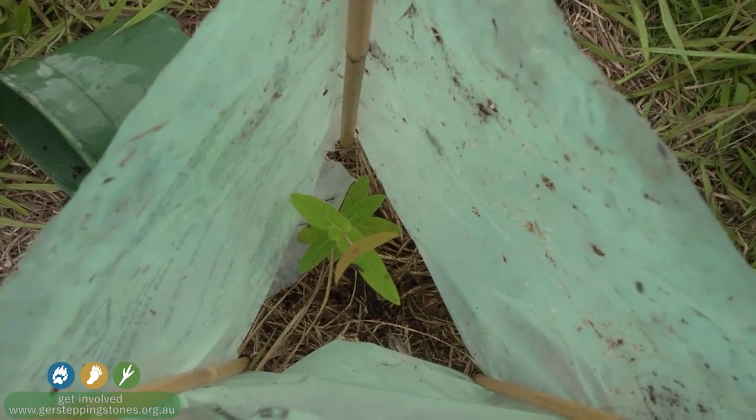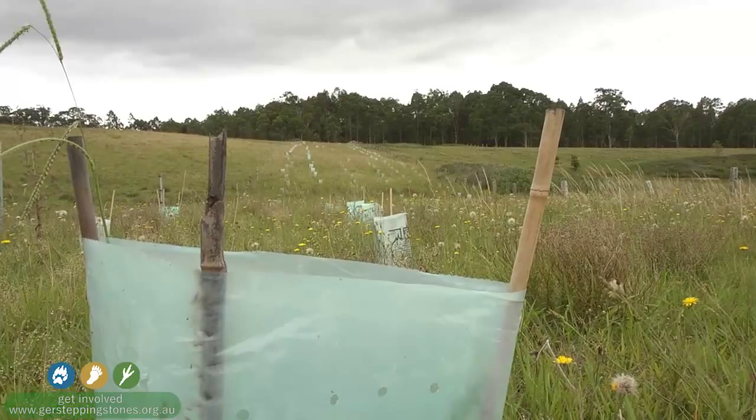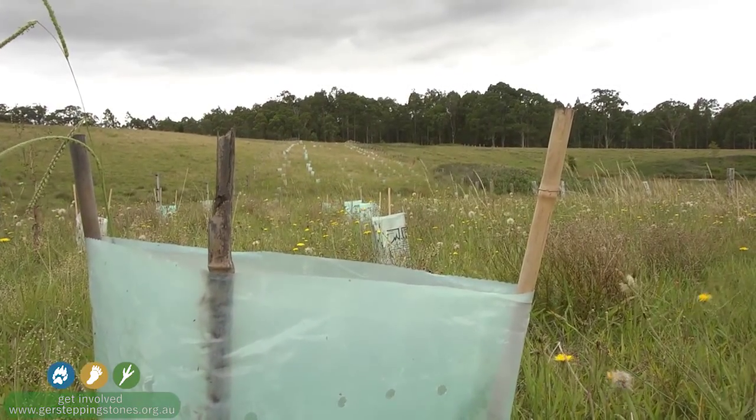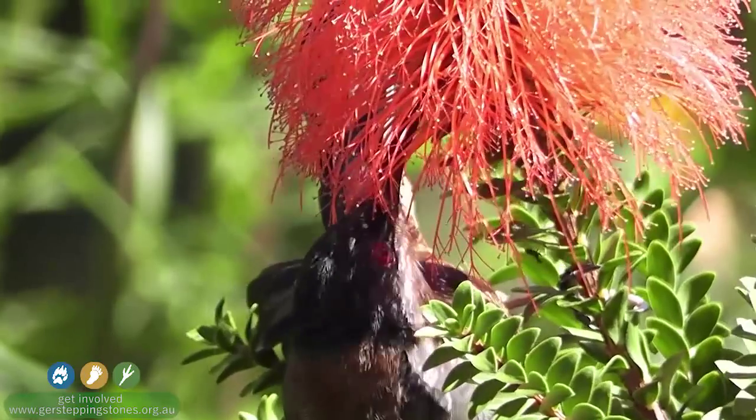When we first planted it, a lot of people were asking us, oh, what are you doing? We just told them how we're linking up. It's part of the Stepping Stones project, and we're linking up the two forests together to join a buffer to help the animals and the birds and everything get through.